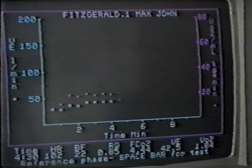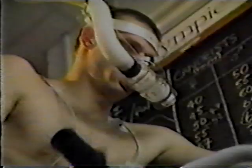As John works harder, his consumption of oxygen rises. With each breath, the lungs take in 100 billion trillion molecules of air. Only 1/5 of these are oxygen molecules, the gas that keeps us alive. The rest are mainly nitrogen molecules, an inert gas that flows in and out of our lungs unchanged.